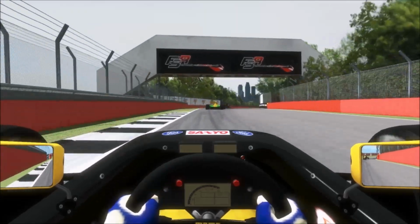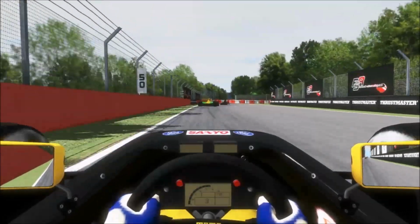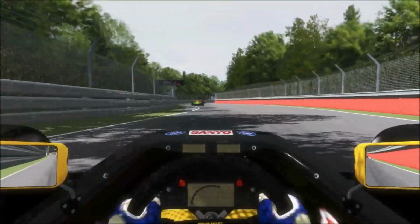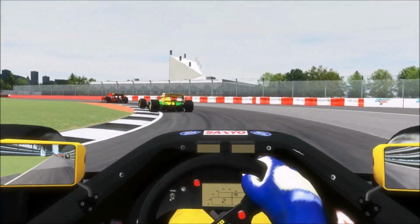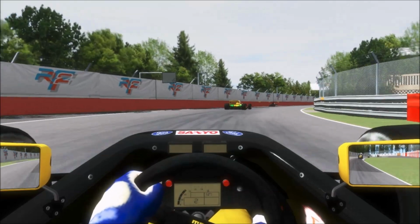So I took the decision to run a tiny bit more wing, knowing that it's going to make life a bit tougher on the straight in terms of attacking and defending, but make the car a lot stronger through the very difficult section 1 and part of section 2 here at the Circuit Gilles Villeneuve in Canada.